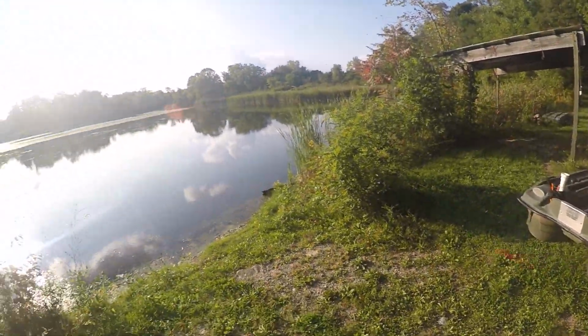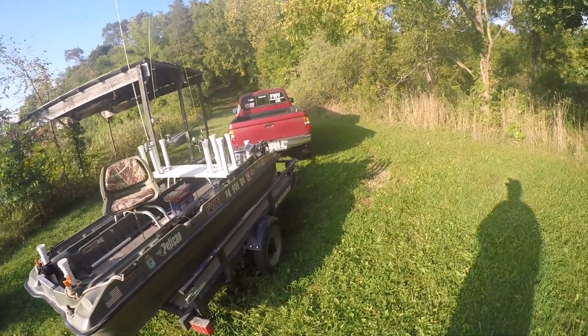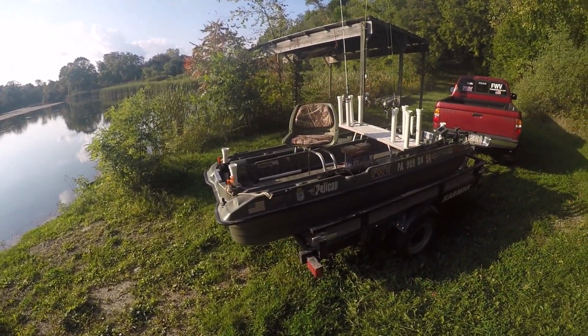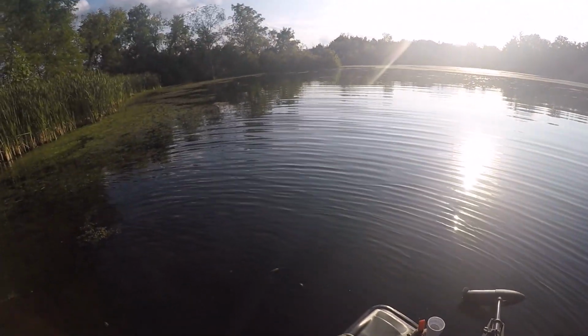So, night bite in the swamp. Let's see what happens. Let's get the Pelican Bass Raider unloaded, and let's get on the swamp for the night bite. Thanks for coming along on fishingwithvance.com.